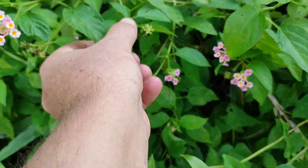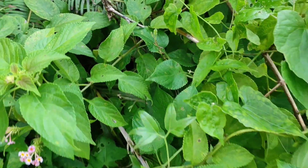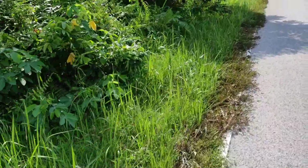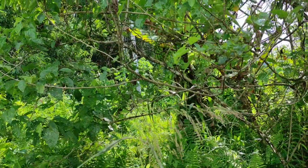Here are some of the red blackberries. They don't taste as good as raspberries or blackberries. They're okay, like a raspberry or blackberry without any flavor. A bit sour, maybe a hint of bitterness.